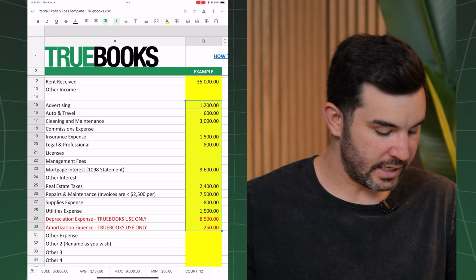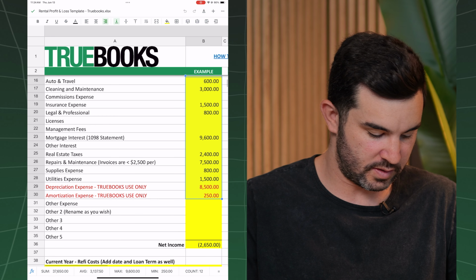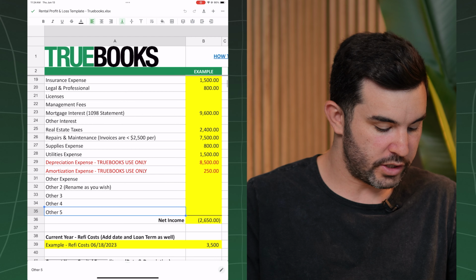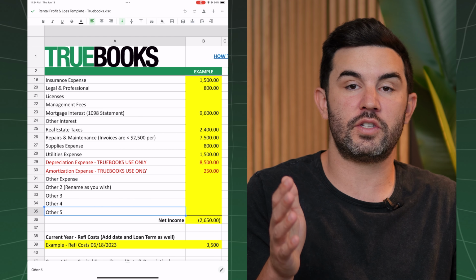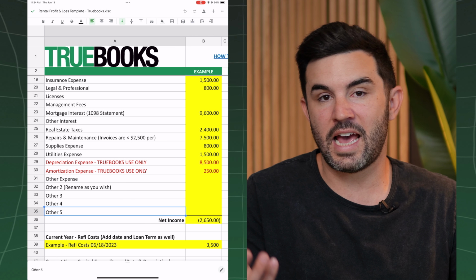Advertising, auto, cleaning, insurance, management fees, mortgage interest. That'll be one of your largest expenses there. And you can even have spots down here to name these others as you wish. For example, one that is not on the tax return as a category of its own are HOA fees. Very common for rental property owners to have HOA fees.